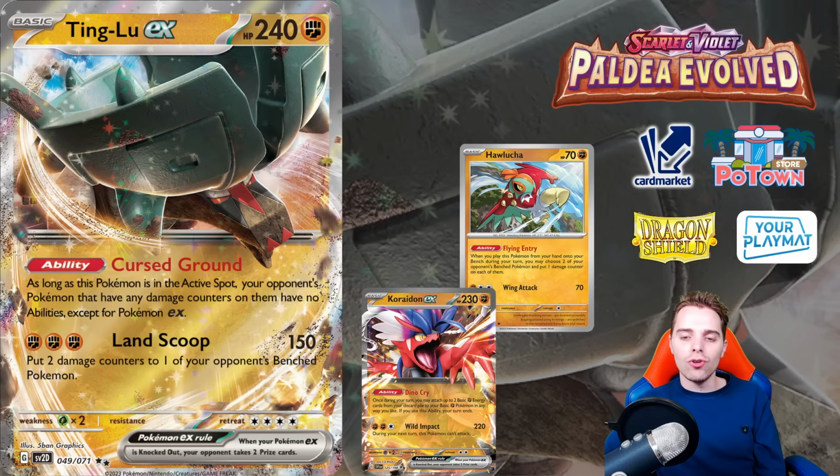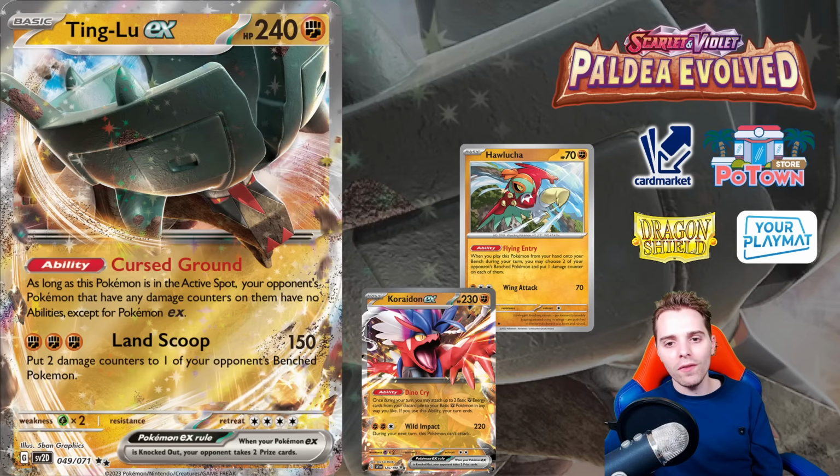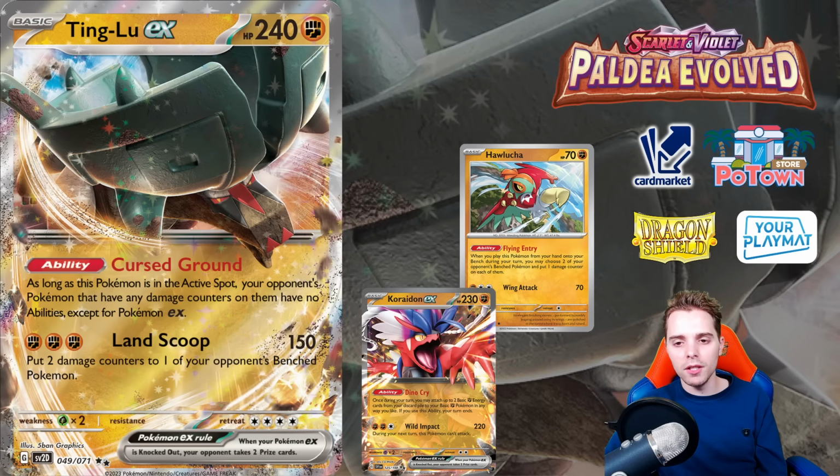Just use Escape Rope. Hawlucha plays are the ways you can go about this, so you can shut down specific Pokemon instantly. Hawlucha puts 1 damage counter on 2 of your opponent's bench Pokemon, which is very great because you can shut down those abilities. Other draw powers, let's say you can shut down Kirlia. As long as this Pokemon is in the active spot, your opponent's Pokemon that have damage counters have no ability. So this is a way you could be shutting down Kirlia with Refinement, Gardevoir with Shining Arcana, Genesect V.